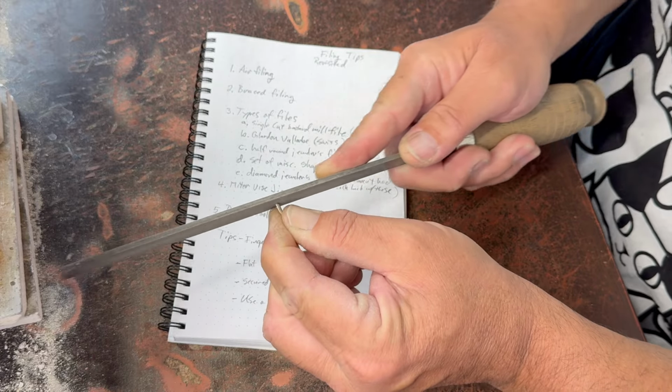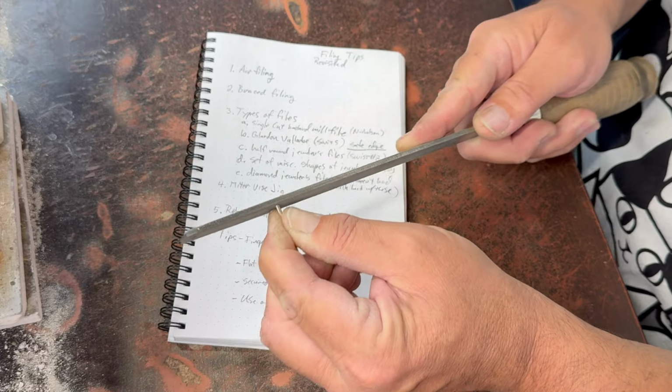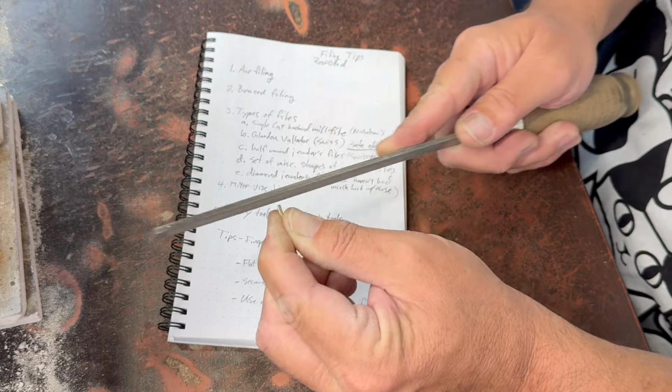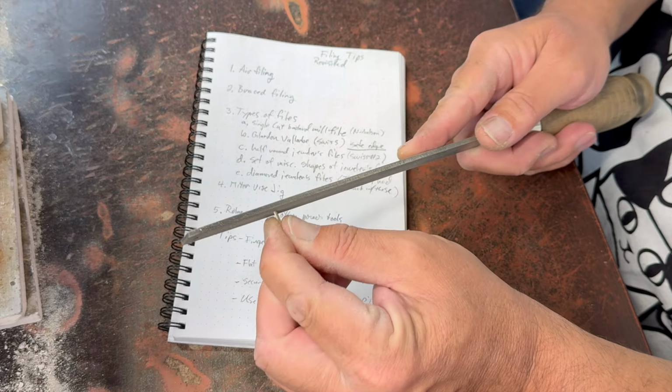This, however, is not the only way that I file. And just because I'm doing it mostly to show you what's going on in front of the camera here, that doesn't mean every situation is correct for it.